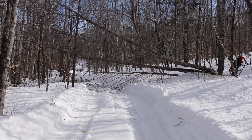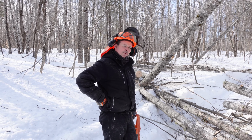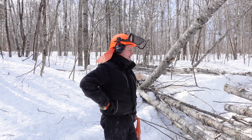Okay, guys, so you can see we're wading through some deep snow. The crust really hasn't set up hard enough for us to stay on top. We'll probably be able to get some 18-inch or 16-inch sticks of wood off of those stumps in the spring. And this is right along a trail, so we'll keep an eye out for those. We'll pick them up if we can.